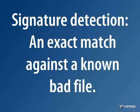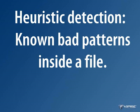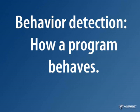Signature detection is when VIPRE's active protection detects an exact match against a known bad file, whether a virus or a piece of spyware. In this case, the file is immediately blocked to ensure that your system is not infected. Heuristics is a fancy word for a scientific form of guessing. Heuristics looks for known bad patterns inside a file. For example, let's say a new variation of an existing virus has been released. VIPRE already knows what the existing virus looks like, so it can use that information to help catch the new variation.